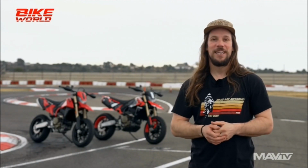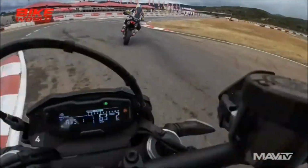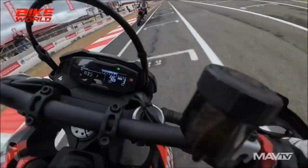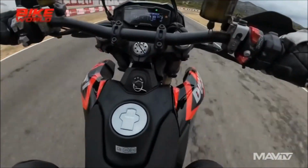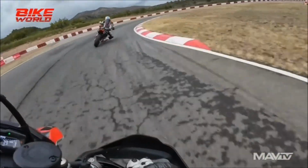It's freaking awesome. But one thing I have noticed about the Hypermotard is it made all riders together start pushing, start doing skids. So the more nervous riders along with the super pro riders from Ducati, everyone came off the track with the same smile on their face. And that's what it's all about at the end of the day.